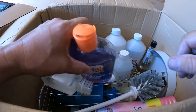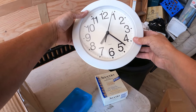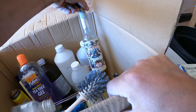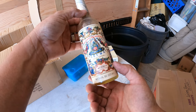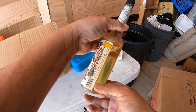Hydrogen peroxide, that stuff sells. There's a clock. I need a clock for our church. The clock stopped working there. That one, I think I'm gonna take that home. Toilet water, what the heck is that? Is that a joke? Murray and Landman, Florida water, toilet water. That's a joke, right? Wait.